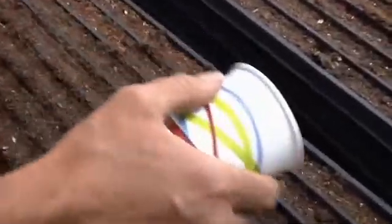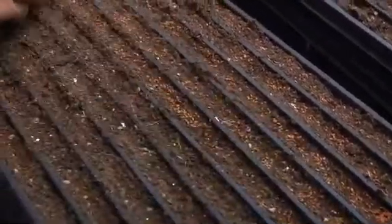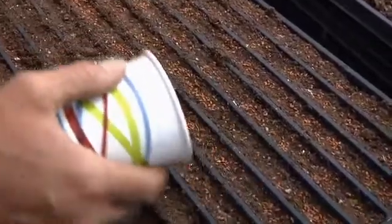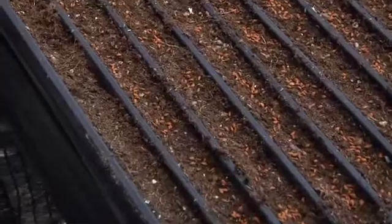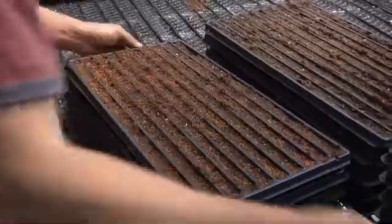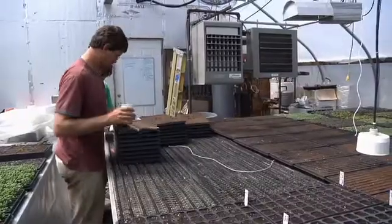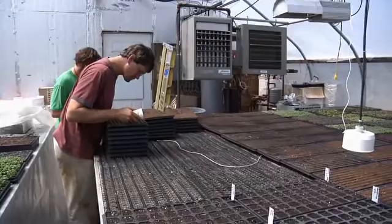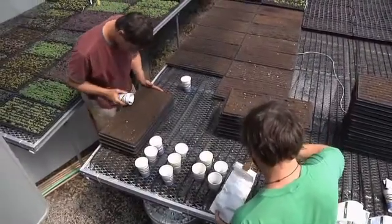The person seeding the flats is basically using a shake method. Go up and down each of the 10 rows very quickly with a gentle shake of the cup, trying to spread them out evenly across the flats. Most varieties don't require any additional soil on top. They are just left bare on the surface.